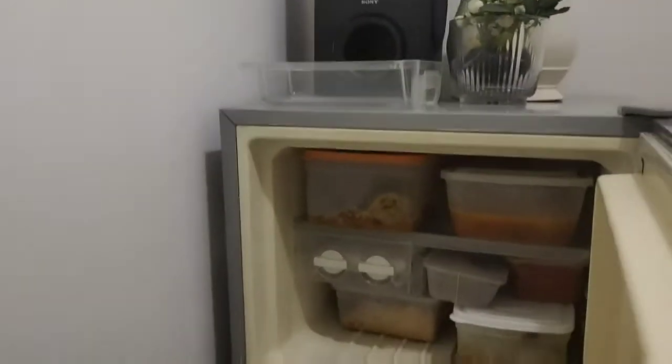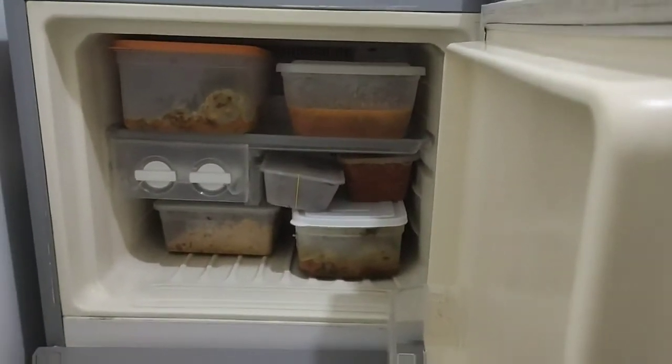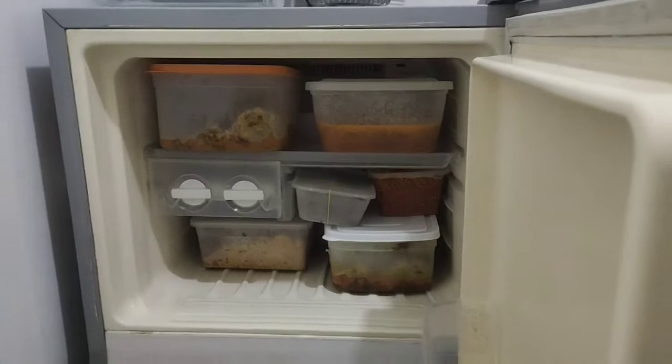Like I said, my things are still in the fridge. This is my food, the way I brought it, that's how it is. I've not touched it because I can't use anything in this apartment. The way it's smelling, no, I can't.